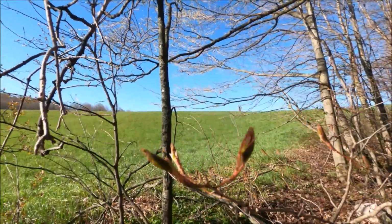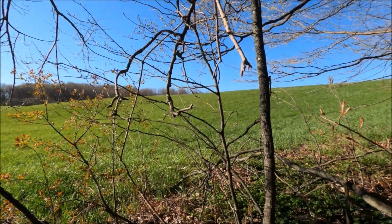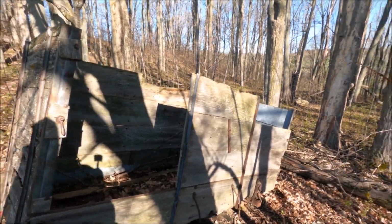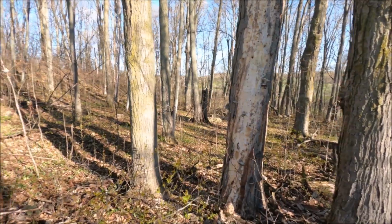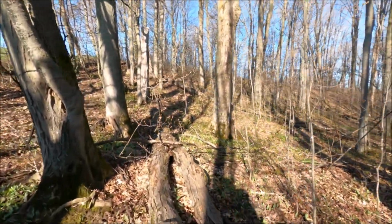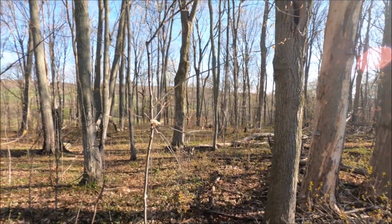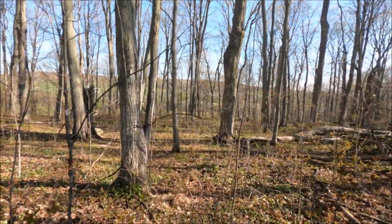Right on the corner, the edge, beautiful farm field. Wow. That is so interesting. Okay, just wanted to take a moment and just kind of show you that because it was just so interesting to see. Again, just a little piece of history. Okay, back on the trail we go.